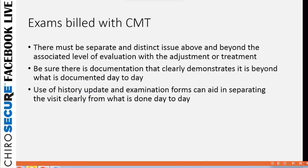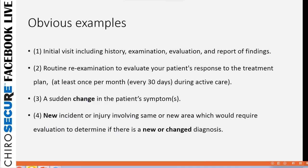We've dealt recently with offices who've been audited, and unfortunately, their day-to-day notes were so detailed, which is good. When they billed for a re-exam, it simply didn't look like it was a re-exam. It looked like nothing more than what they've done on the previous visit. So we want to make sure that you can demonstrate above and beyond. So now here are some obvious examples of when you can do a re-exam.